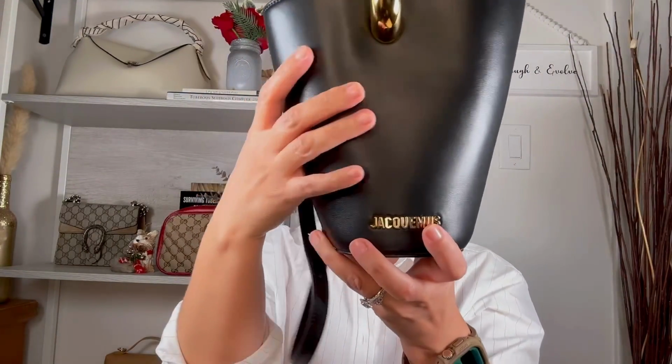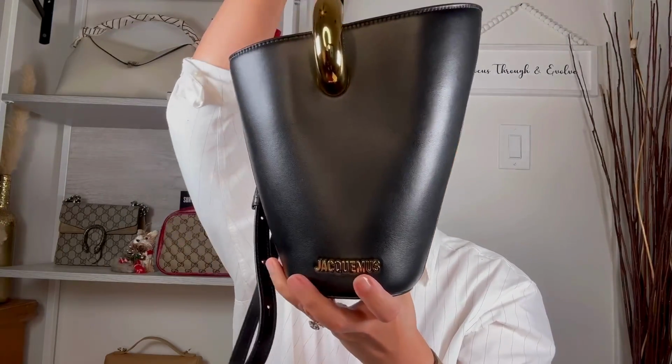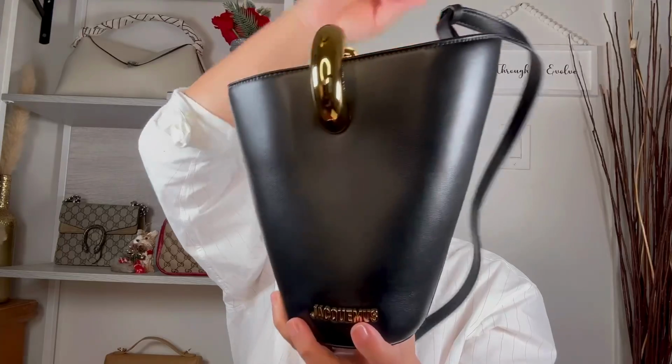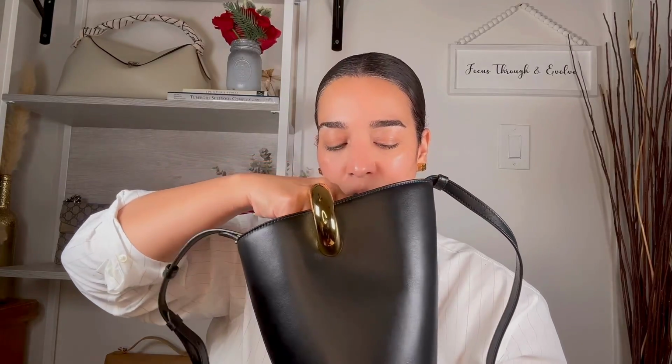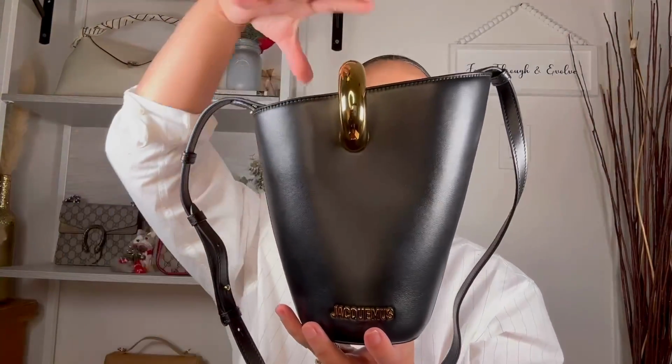Also, one last thing, you have to be mindful that it does go thinner in the middle. So if you try to put something really big, it might not be conducive to the size or the style of the bag. Now, phones fit, no issue. This goes all the way down to the bottom, no problems. I can fit 2 phones in here with no problems. Definitely a functional bag.